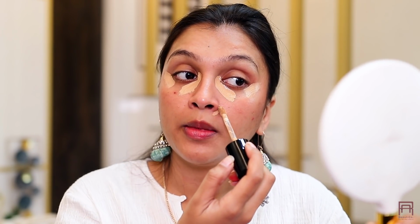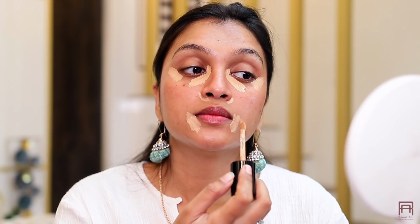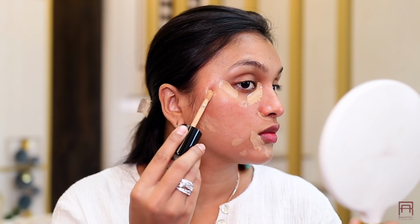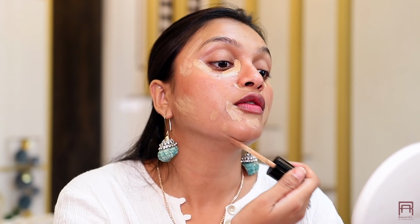Right here as well. Okay, around my nose, around my mouth. As you can see, I have a little bit of darkness there, and then I am actually gonna go ahead and cover my spots with this, which is right here. I have a lot of spots right here. So technically just using very less amount of product and covering up whatever I need.